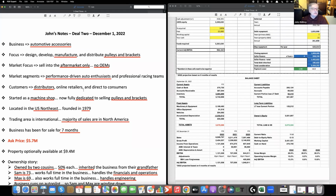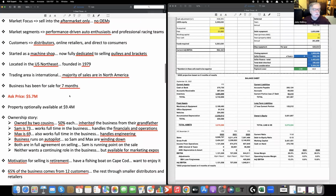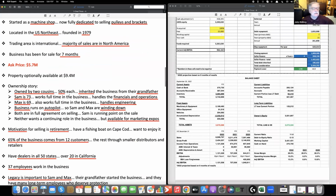This business is located in the U.S. Northeast. It was founded 43 years ago now, 1979, been a while. Trading area, again, is international. These people do sell internationally. The majority of sales, however, are in North America. The business has been for sale for 7 months. The ask price is $5.7 million. There is property in this deal as well.